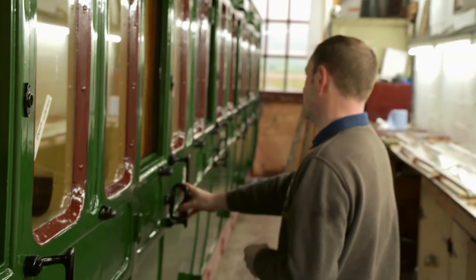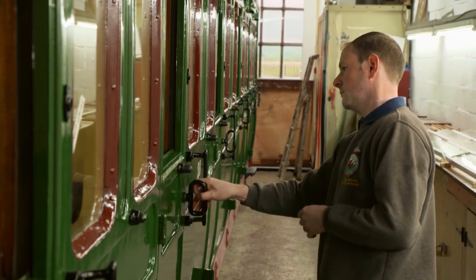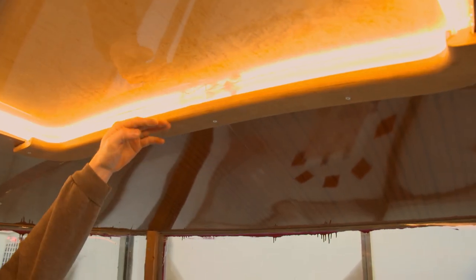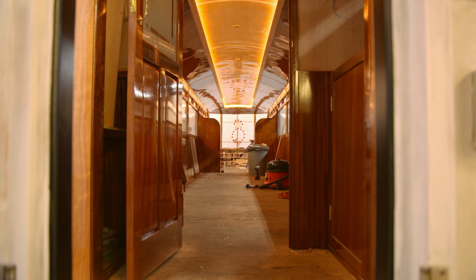Glenn's been working in the carriage department for the last 20 years and started volunteering on the railways when he was 14. We're trying to avoid straight, flat surfaces because the whole feel of the carriage is about curves and shapes. We've made bits like this. It's a laminated moulding that's then curved in both planes that way and that way. Everything on site was built from scratch, including all the fixtures and fittings inside.